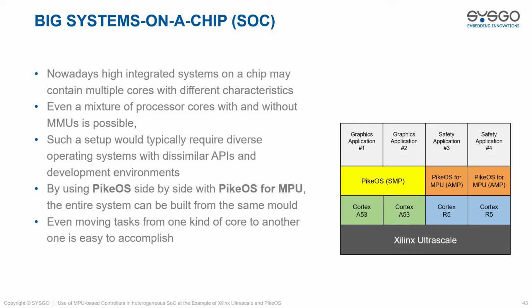So what you also can do with PikeOS Classic and PikeOS for MPU in tandem is to run them on the same hardware platform. For example, today we have the Xilinx UltraScale board here, and this allows to run a PikeOS Classic implementation on the Cortex A53 processor cores, as well as PikeOS for MPU on the Cortex R5 cores.